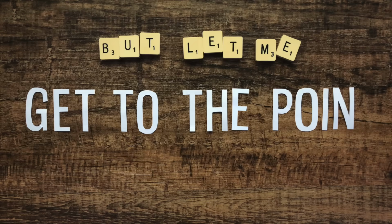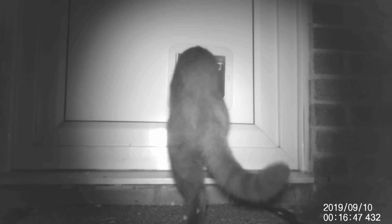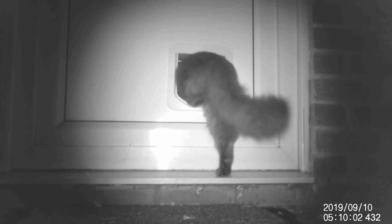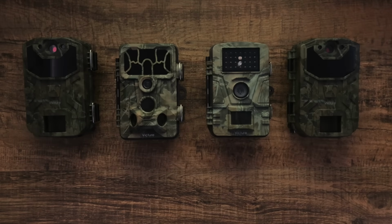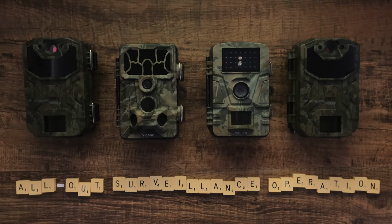But let me get to the point of all of this. Last year, I filmed the late night adventures of my cats using a motion-sensing night vision camera, and it's just been lying around in a box ever since. So I wanted to use it to capture the foxes, and hopefully shed some light on their secret world. I also bought 3 more cameras, so we could turn this into an all-out surveillance operation.